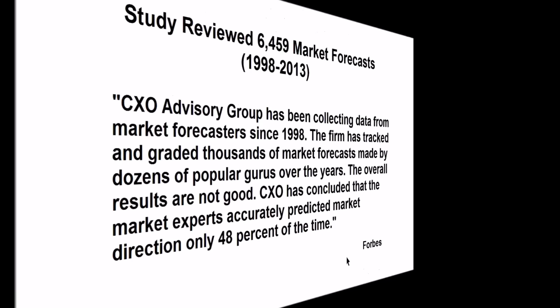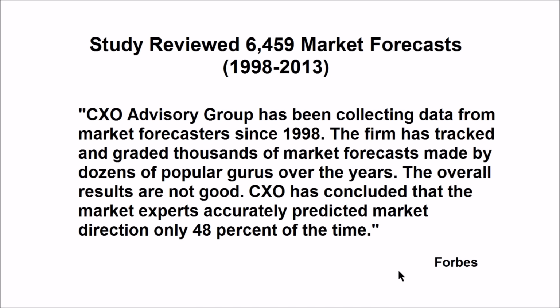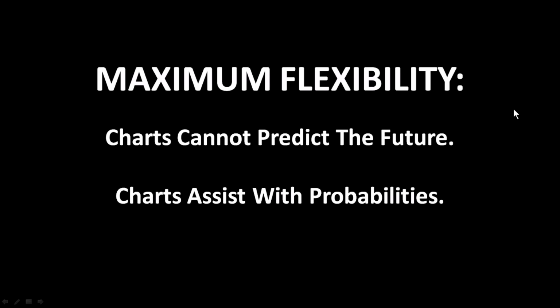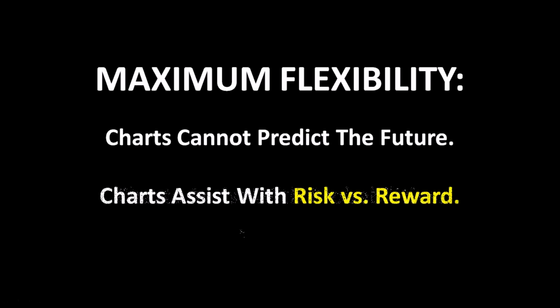Remember in last week's video, we covered this study that showed us that predictions about what's going to happen in the future relative to the stock market, even by Wall Street experts, are about as valuable as a coin flip. Therefore, it's important to emphasize how we use this analysis. We need to maintain maximum flexibility because charts cannot predict the future. Charts assist us with assessing probabilities based on the knowns of the day, which means the charts that we've reviewed in this video help us understand the market's current risk-reward profile.